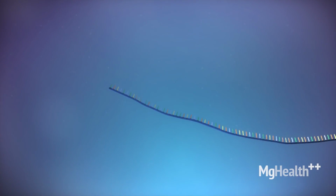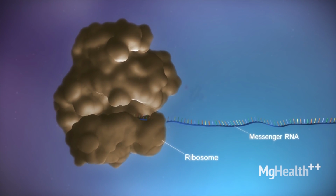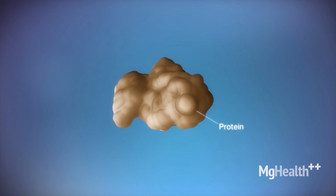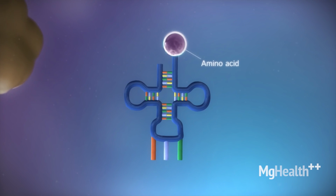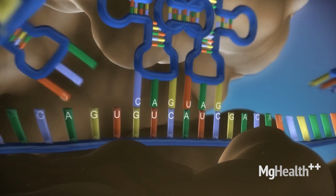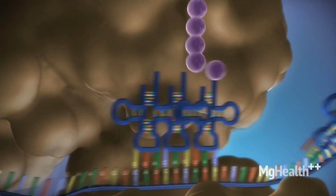Outside the nucleus, it attaches to the second major magnesium-dependent enzyme in this process, called a ribosome. The ribosome reads the mRNA's genetic code and assembles all the amino acids provided in its instructions. Every 3 bases or units in the mRNA's instructions are a code for one specific amino acid that the ribosome needs to assemble. As the ribosome reads section after section of 3 bases, it simultaneously assembles the corresponding amino acids to each other. The result is a chain of amino acids.